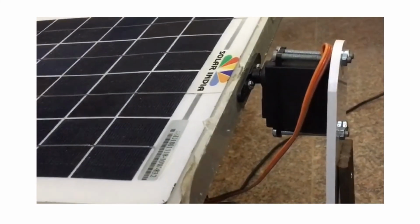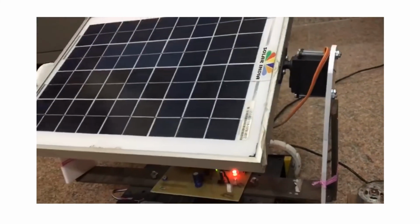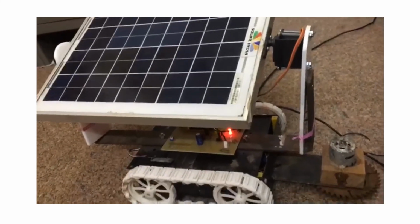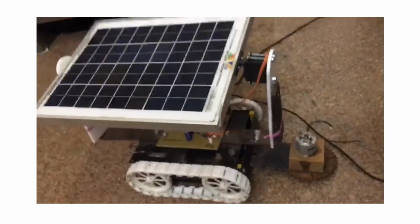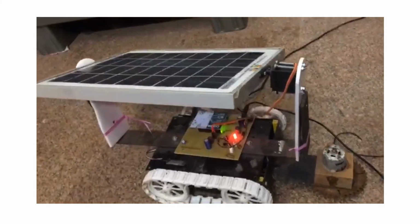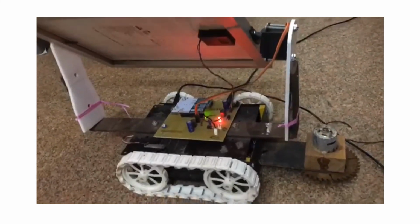The solar panel, which is the heart of the power system of the mower, is made to rotate with the help of a servo motor to trap maximum sunlight and produce more power. Now you can observe the tilt of the solar panel towards the light.